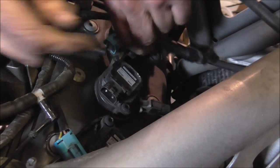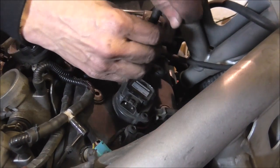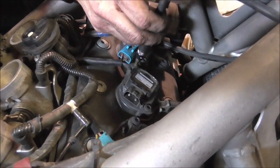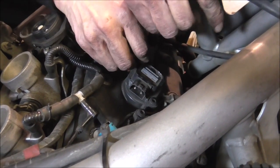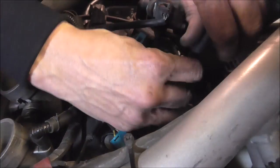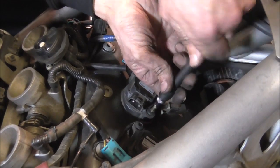All of these are nice light settings, and you can look them up. You can go onto the internet, and internet forums like Triumph Rat have got downloadable PDFs. So to get a PDF document, you can just download it to your computer and print it off and stick it on the wall of your garage. There's all your torque settings.